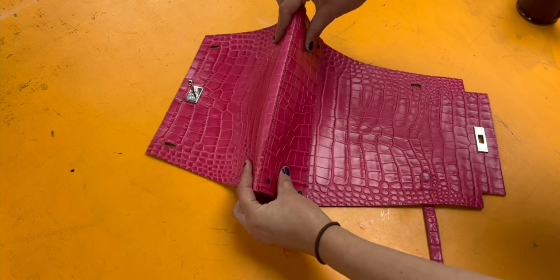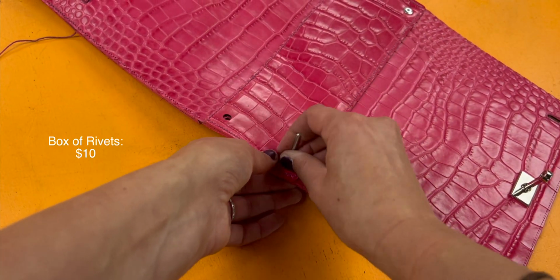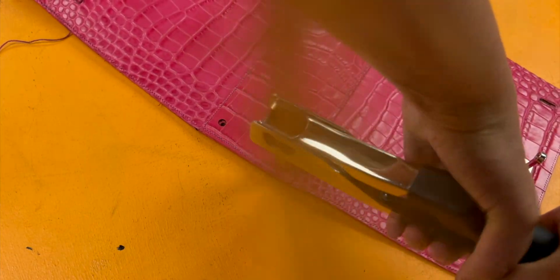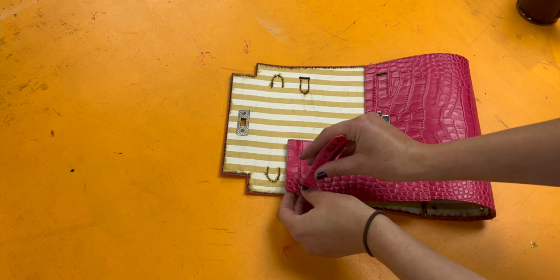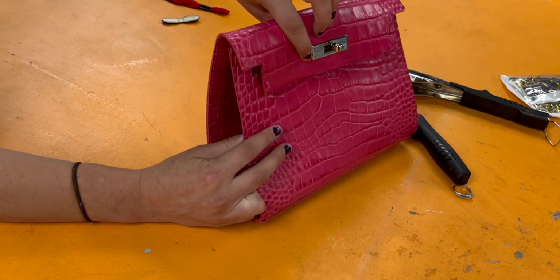So supposedly a Kelly bag has 2,600 stitches and takes a trained artisan 25 hours to make from start to finish by hand, which sounded pretty reasonable when I first heard it because you think like a work day is about 8 hours. So that's just over 3 work days for an artisan to be making a bag. Now that I've done this, that sounds so incredibly fast.